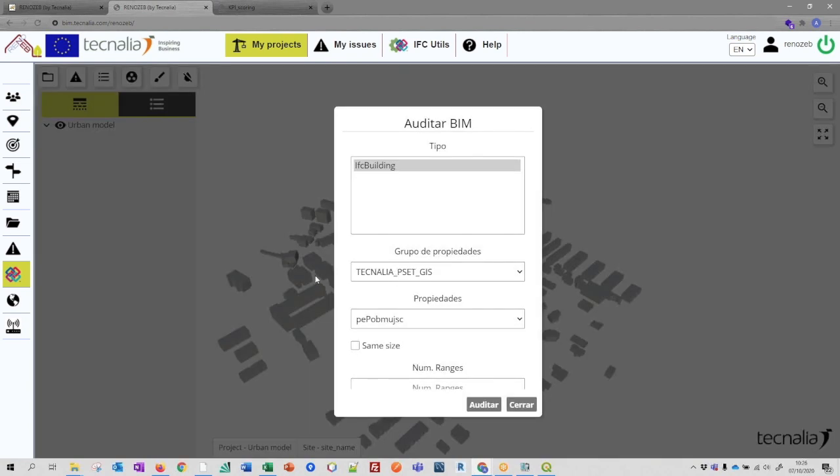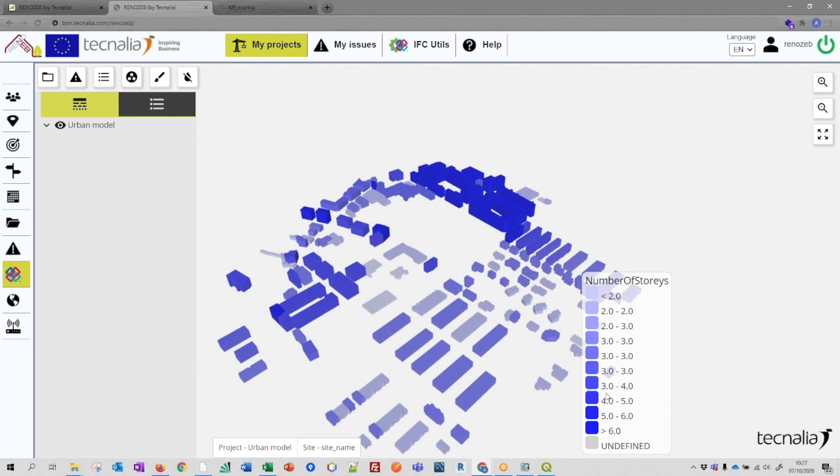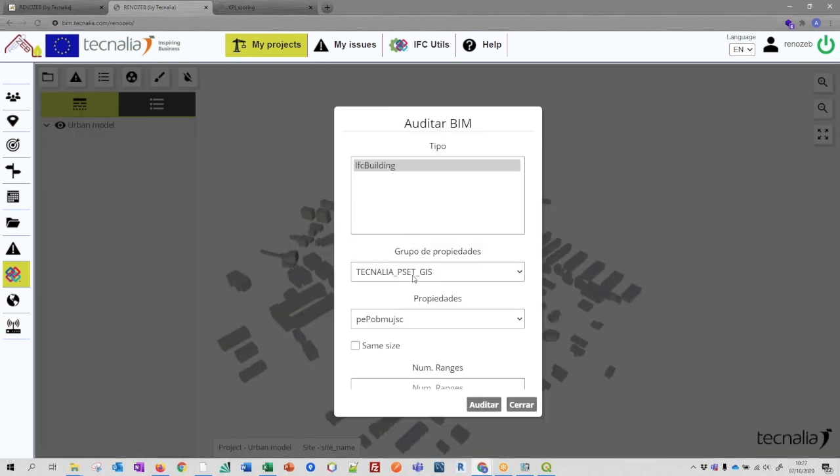Once you click on a model, it tells you which are the elements in the IFC, or which are the properties that you can query. You select which property you want to analyze. For example, in this case, the number of stories of each building, and you can automatically create a kind of visualization like this, or you can also manually define which color range you want to apply.